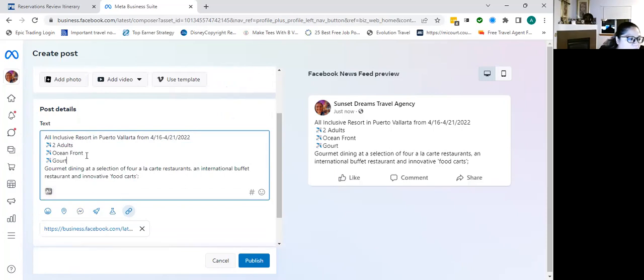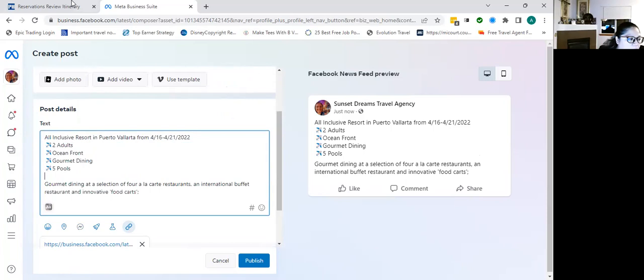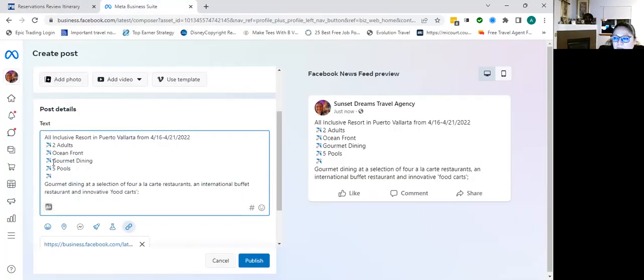You can do gourmet dining, 5 pools, 4 themed bars, and day and evening activities.